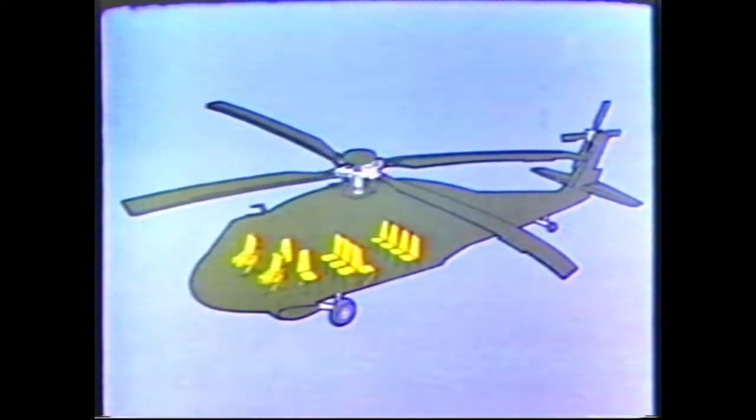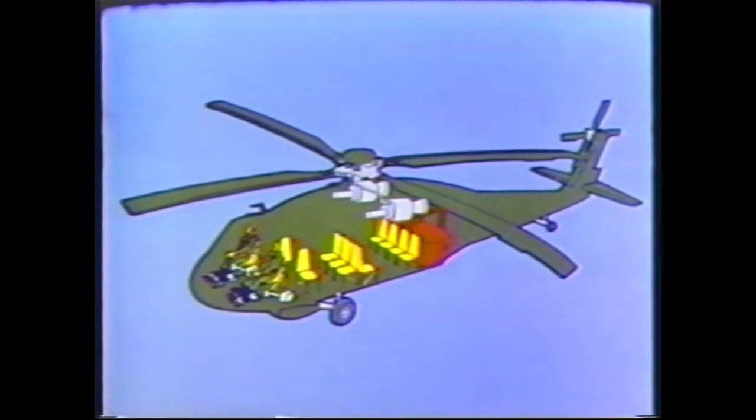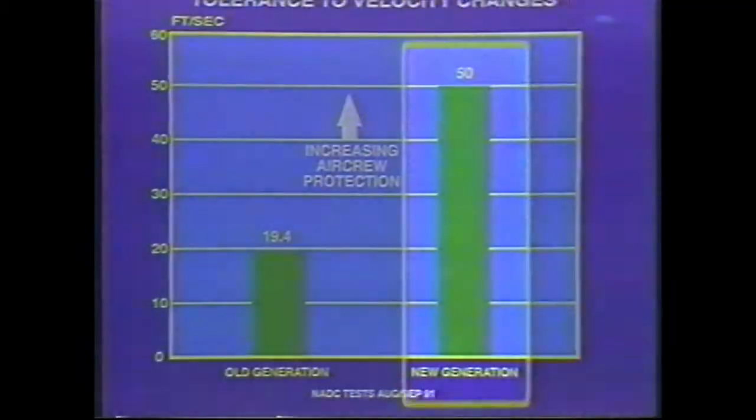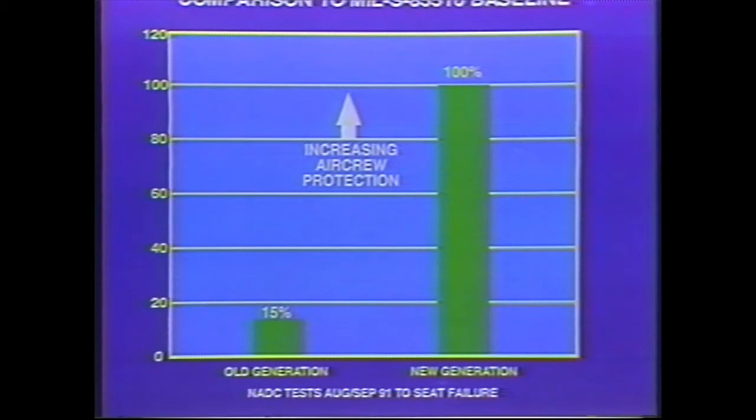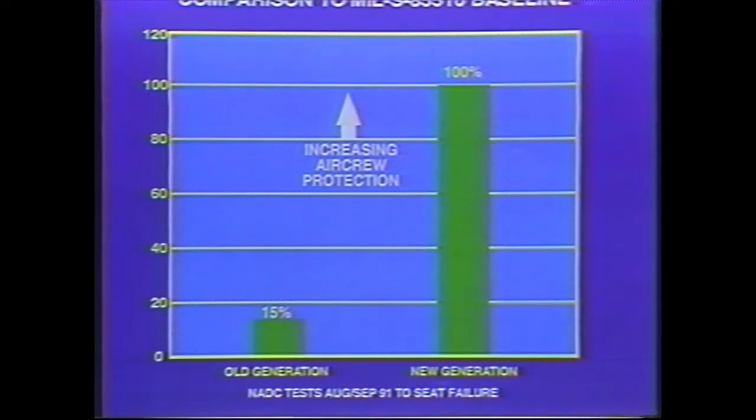Energy attenuating stroking seats must be correctly matched to the airframe and the orientation in which they'll be used. It's not as simple as buying a seat off the shelf, then installing it. However, crashworthy technology for troop seats has gone from theory to reality and has near-term potential to greatly improve survivability for troops and passengers in all helicopters. In conclusion, the second graph shows the ratio of total energy tolerated by the older generation troop seats compared to new generation requirements prior to seat structural failure.